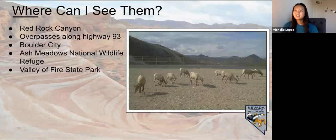So if you are ever keen on seeing them, you can check out some desert bighorn sheep over at Red Rock. People have been particularly lucky to spot them at the Willow Springs picnic area. And some overpasses along Highway 93 by the Hoover Dam have also been pretty popular with spotting them. And of course, Ash Meadows and the Valley of Fire.